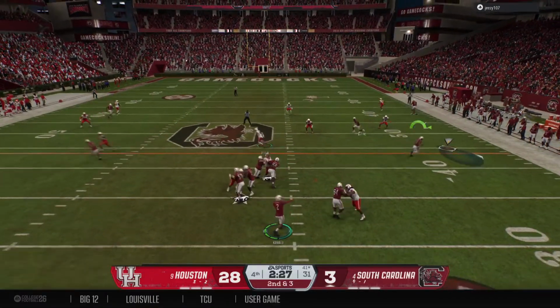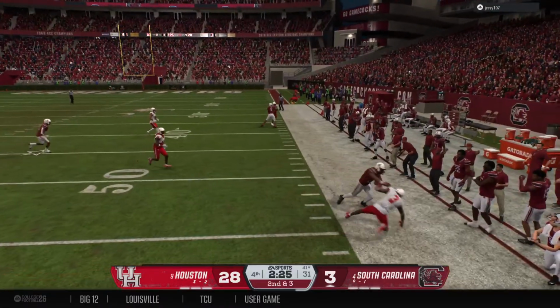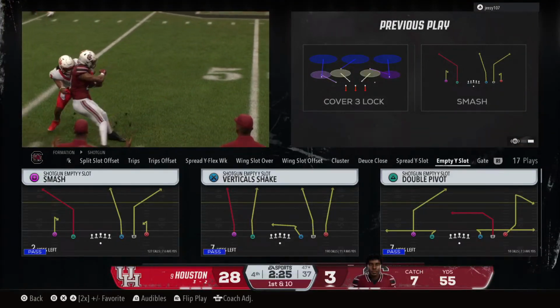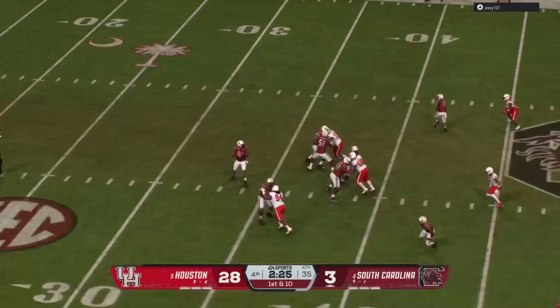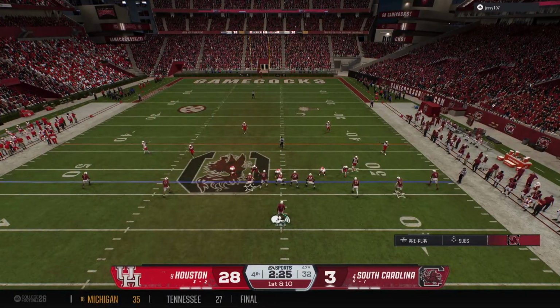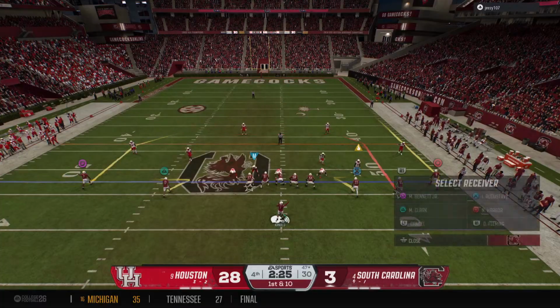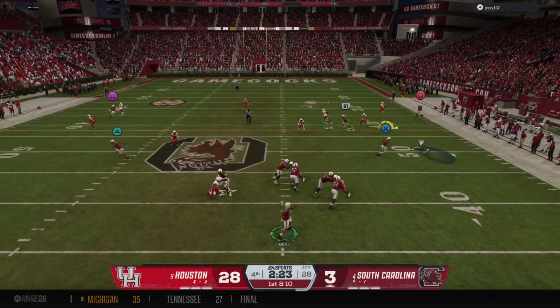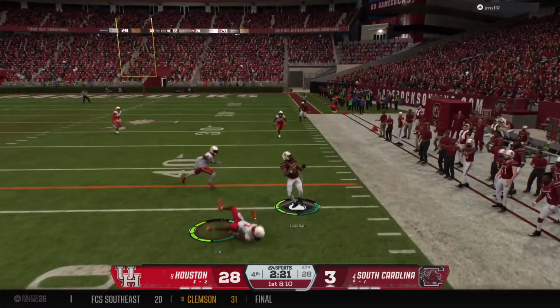Looking to fire. He's got his man. Crosses the 45, out of bounds at the 47-yard line, and a solid play there. Just keep giving him the easy catches until they do something to stop it. Yeah, you're going to dictate to the defense. You're going to make the defense cover him up, and then obviously it leaves the middle of the field a little bit more wide open for the receiver.